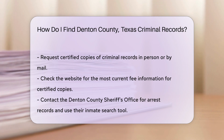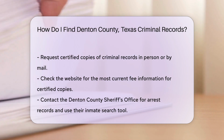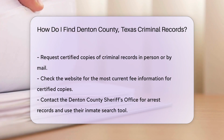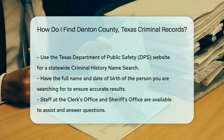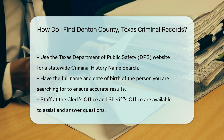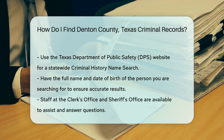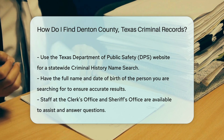Another option is the Texas Department of Public Safety, DPS, website. They offer an online criminal history name search. This service requires a fee and provides statewide criminal records. Remember to have the full name and date of birth of the person you are searching for. This information helps to narrow down the search results and ensures accuracy.